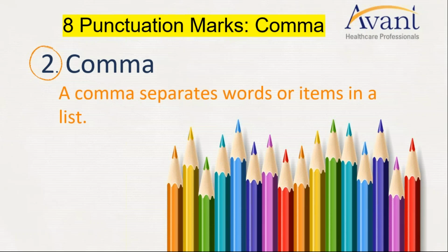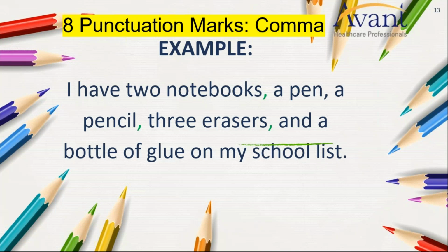So first of all, a comma separates words or items in a list. Here's an example sentence: I have 2 notebooks, a pen, a pencil, 3 erasers, and a bottle of glue on my school list. Notice the comma comes after each item in the series, even including before the conjunction and. Now, there are some textbooks that will say that you do not need the comma before the and. It's pretty standard that you do use the comma before the and. So before the last item in the series, you want to make sure that you have a comma before the conjunction and then you list your last item in the series, and then, of course, the period at the end of the sentence.